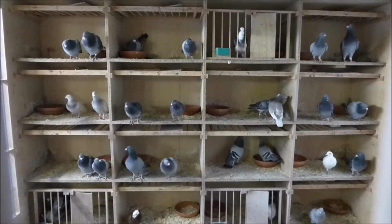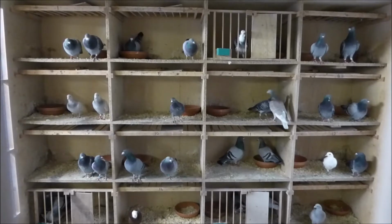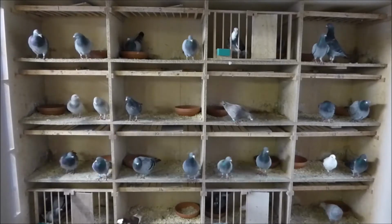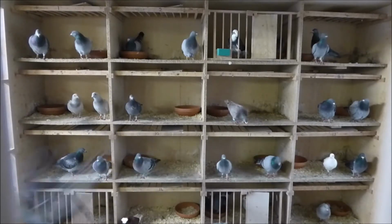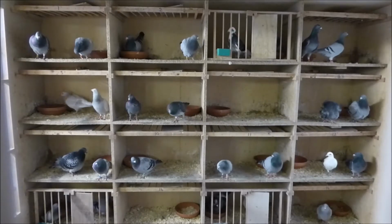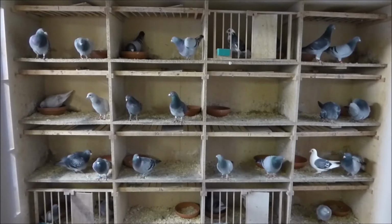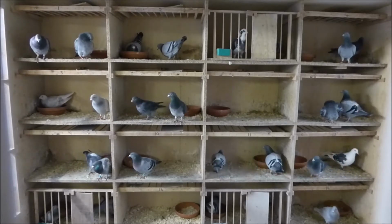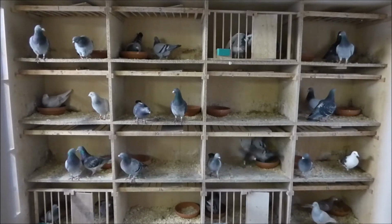Box 8 have now moved to box 3, and vice versa, box 3 have gone into box 8. The reason I've got box 3 locked away is to make sure that box 8 are happy in their box before I let them back out again, which I'm pretty sure they are, but it just gives me an easier time to keep an eye on the birds.